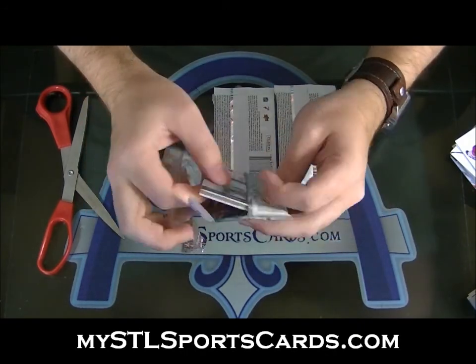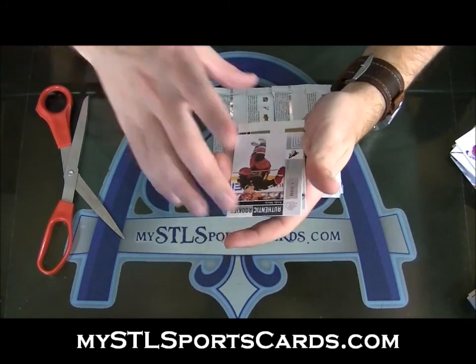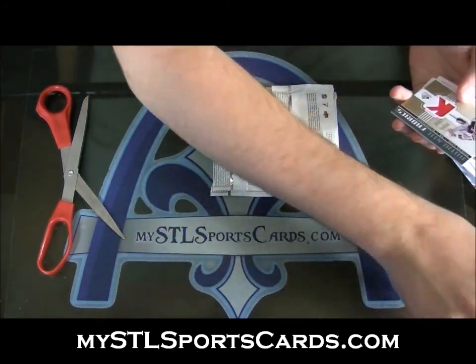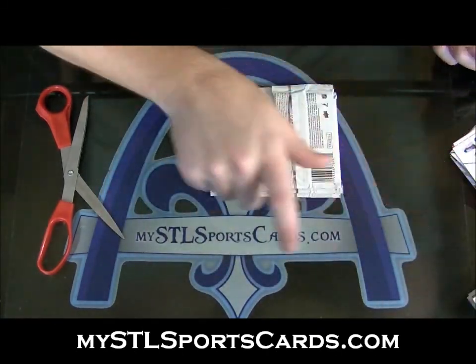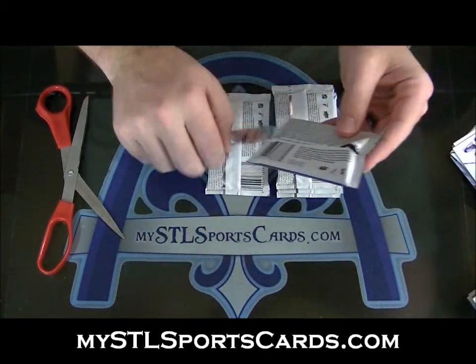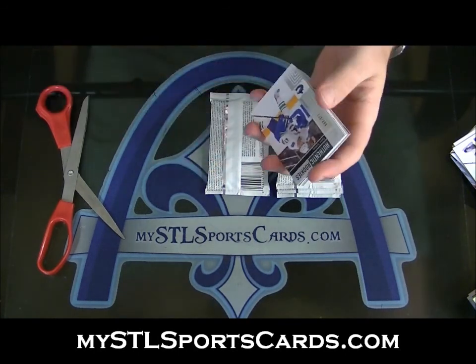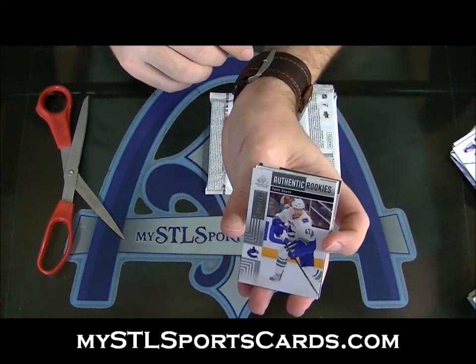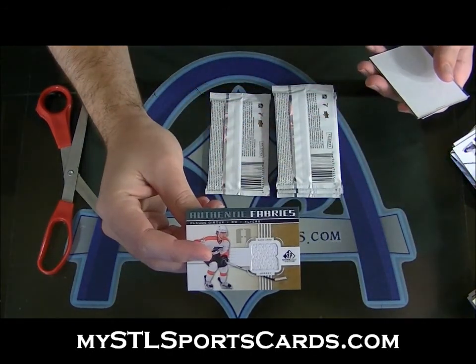Okay. I knew there was something. Andy Mealy for the Coyotes, $6.99 rookie. And for the Hawks, Patrick Kane. Authentic Fabrics. Oh, nice type. Yann Sauvé, authentic rookie for the Canucks. And Claude Giroux for Philly.